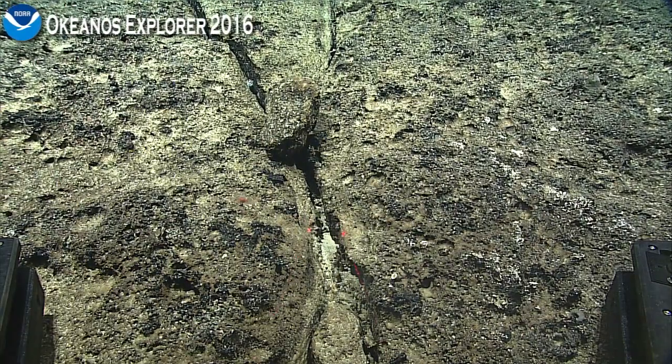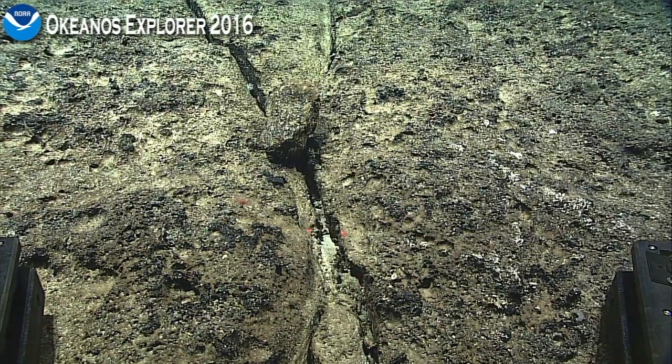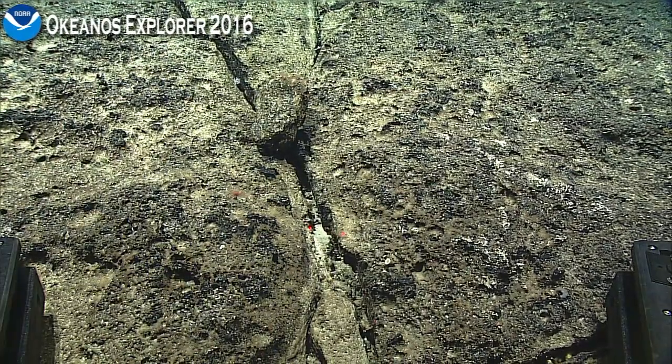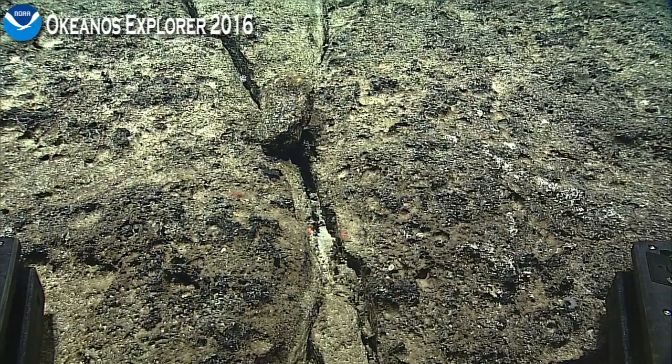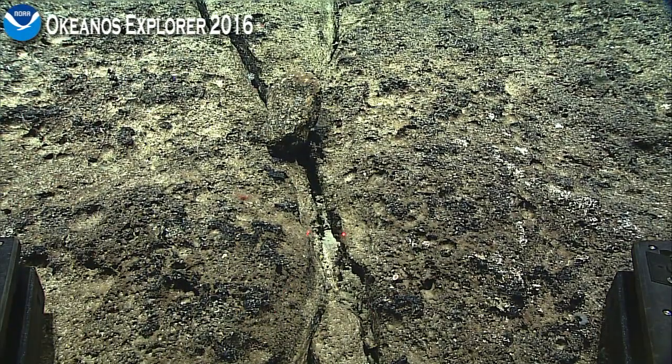So for those of you joining us at home, right now we're just looking at this piece of what we think is carbonate crust, thinking about trying to see if we can pick it up. But as you've probably noticed, the currents are very strong. It's been hard to keep the ROV down.